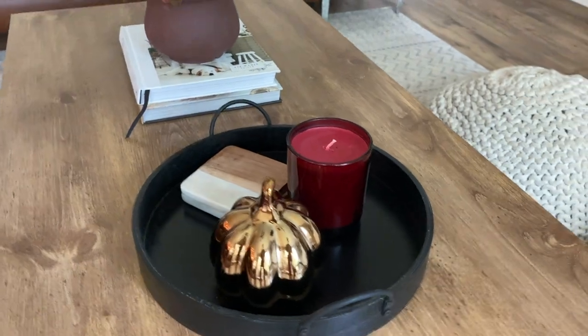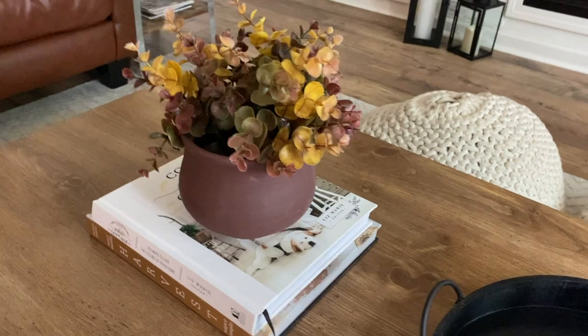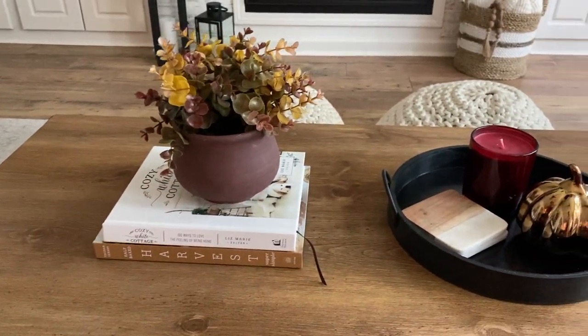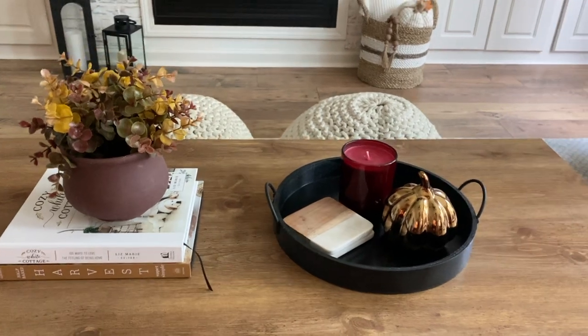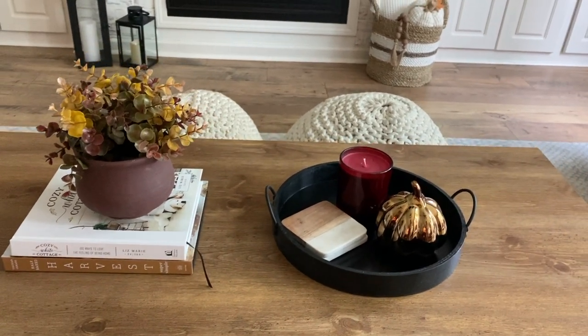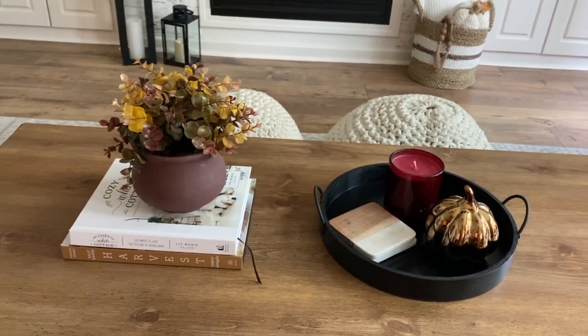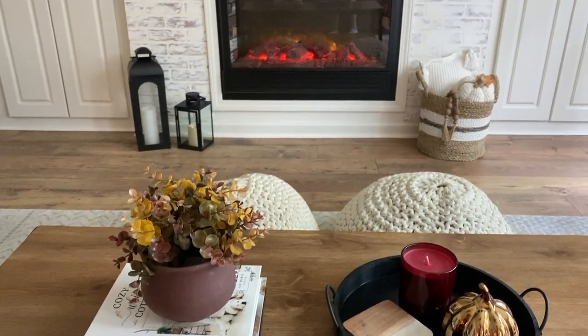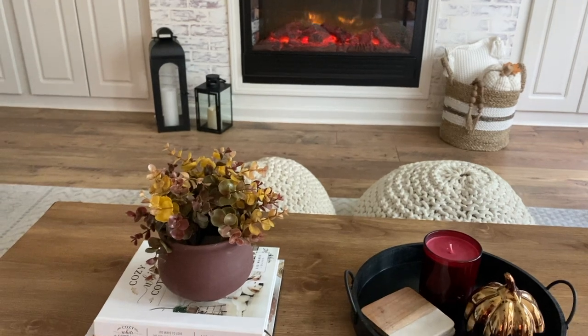For my coffee table this year, I really got to play up some of that maroon decor with this vase, candle, and these picks that I got from Hobby Lobby. I also got the bronzy looking pumpkin from Hobby Lobby, which I shared in my haul, but I just thought it's a really fun look for keeping things a little bit more muted, but also add that warmth to the space.